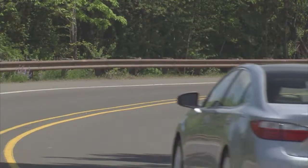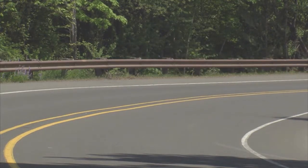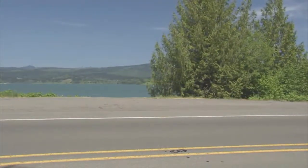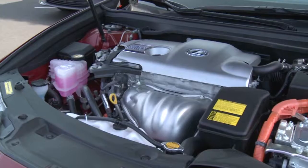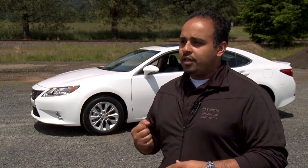The hybrid model uses the same 4-cylinder and electric combination that's found in the Camry hybrid, with slight modifications for this larger car. The hybrid system uses a 2.5-liter Atkinson cycle 4-cylinder engine, coupled with 2 electric motors. One mainly provides energy to the other motor and charges the battery. The other one acts as the main driver to the wheels. The combined output of the system, gasoline engine with the electric motors, is 200 horsepower. So a lot of adequate power, but with the electric motors you get torque right off the line at 0 RPM. So you're going to feel that punch when you push down on the gas pedal.